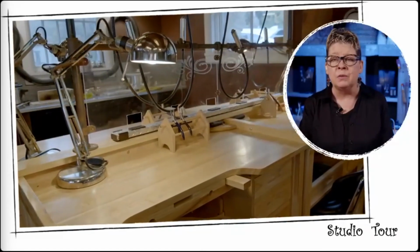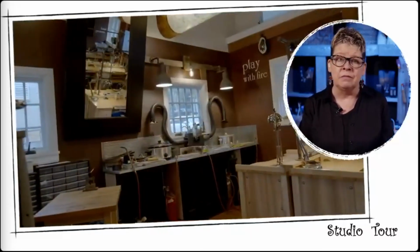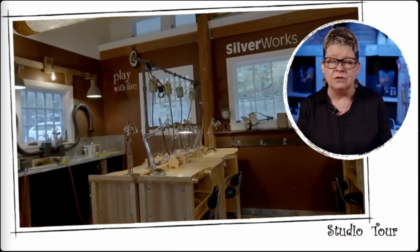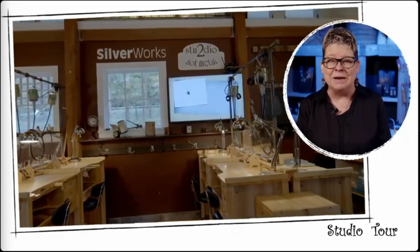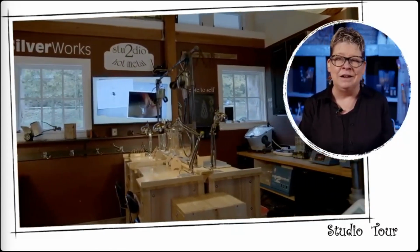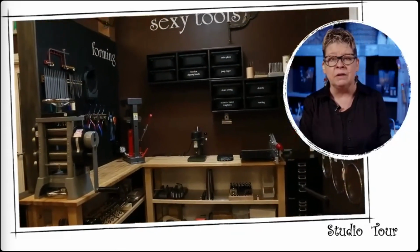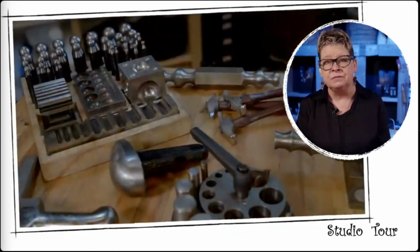So this one has more traditional jeweler's benches. Some tools in this space are more advanced. So again, my advanced students can luxuriate in this space. We call it hot metal because this is also where I have my casting equipment. Some really great tools.